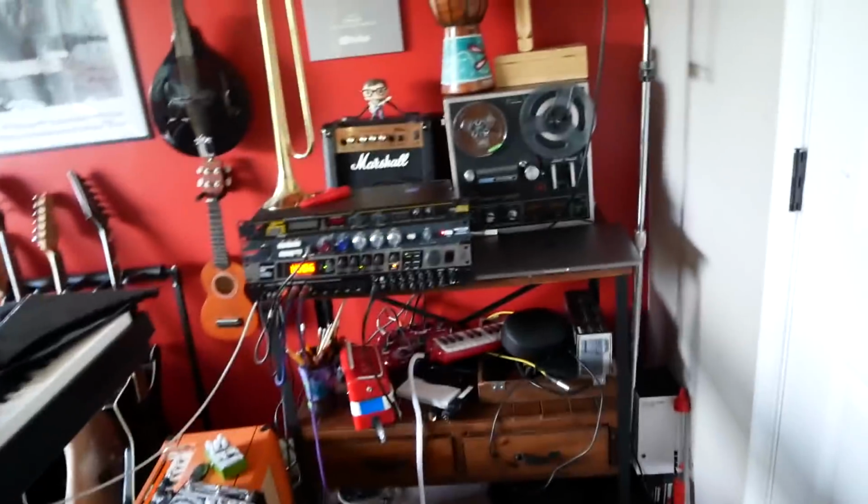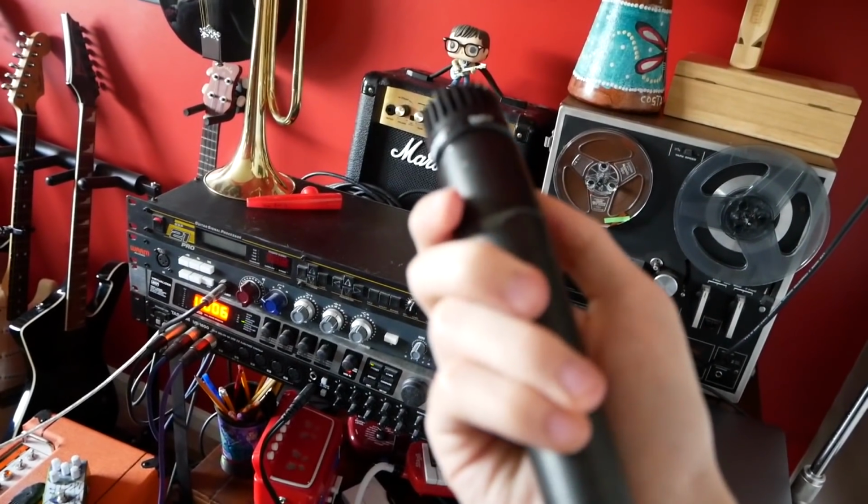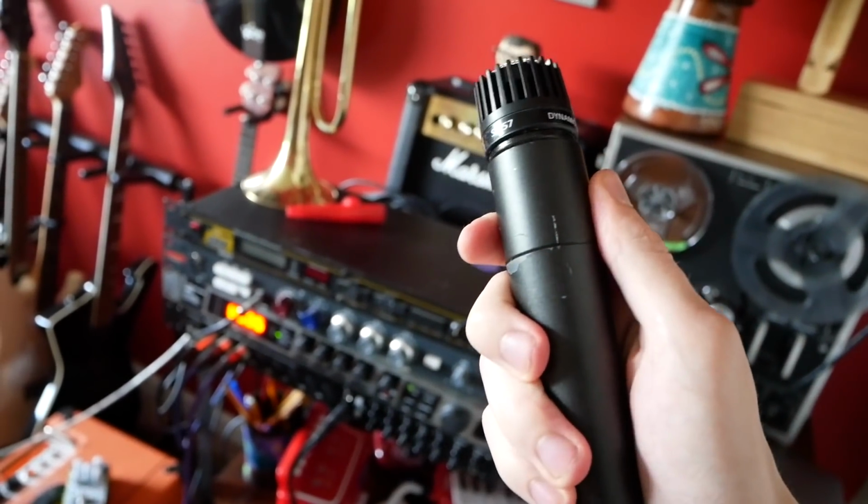So yeah, I hope you enjoyed my little tour. I have some extra microphones that I didn't show you, but like just this SM57. But yeah, let me know if you need to know more. Yeah, pretty cool.